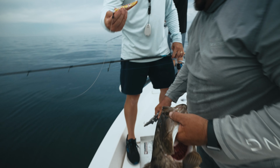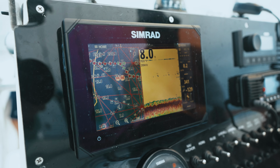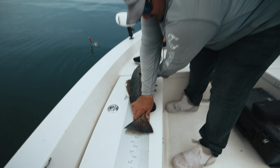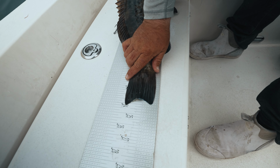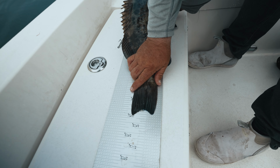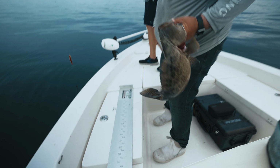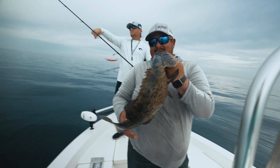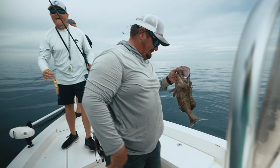That's insane. So how deep is it right here? Is it what, 8? 8 foot. Yes, sir. Yep, he makes it. Yes, he does. All right. Hey, any way you can put that hook back on this plug, man? Yep, we'll keep this plug.